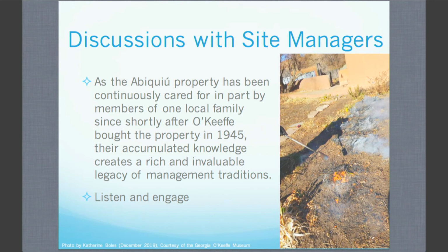Really, really important was discussion with the site managers. I can't really express how important this is for me on this project. As the Abiquiú property has been continuously cared for, in part by members of one local family since shortly after O'Keeffe bought the property in 1945, their accumulated knowledge creates a rich and invaluable legacy of management traditions.